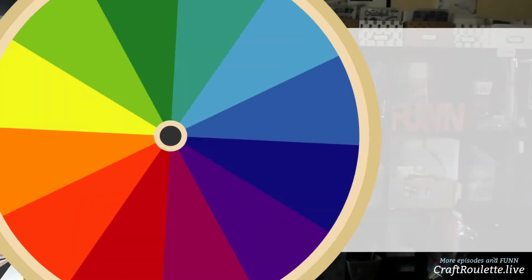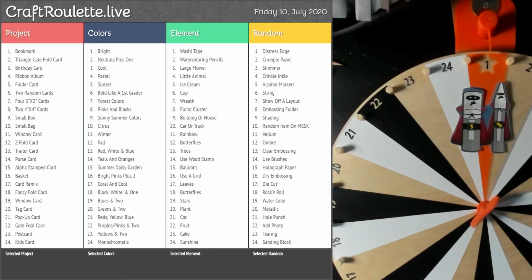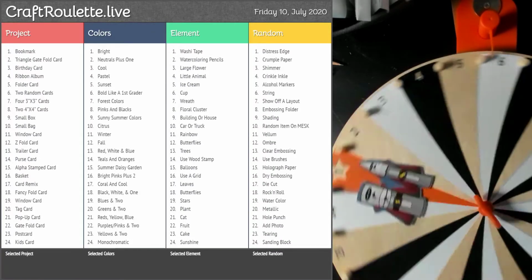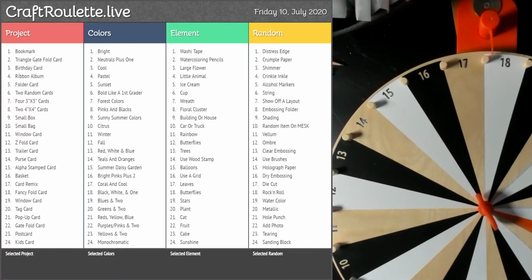So this little wheel right here, it's going to tell us what we're going to do. So shall we walk over? This is me walking over. It's not very far. It's right here. Okay, so when we spin, we get the project, colors, element, and random. Let's give it a spin just to see how the super glue guys are working tonight. Yeah, they can get around. They sure can.